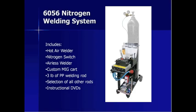Okay, no questions so far. We'll go into the 6056 nitrogen welding system. The picture there shows the system. It includes a hot air welder, which is the gray box just above that blue hose. It's got a temperature control and an air flow control, very simple to use. On top of that is your air to nitrogen switch. Basically, when you're running with bottled nitrogen for your welding, you don't want to run it all the time because you'll blow through that nitrogen pretty quickly.